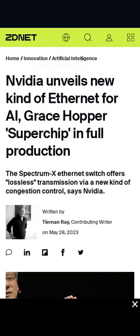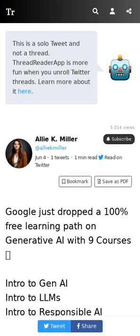Spectrum 4, the world's first high-performance Ethernet switch for AI, can route 128 ports of 400 gigabit Ethernet or 64 ports of 800 gigabit Ethernet without dropping packets. The Learning Path guides students through a curated collection of content on generative AI products, from the fundamentals to how to create and deploy generative AI solutions.